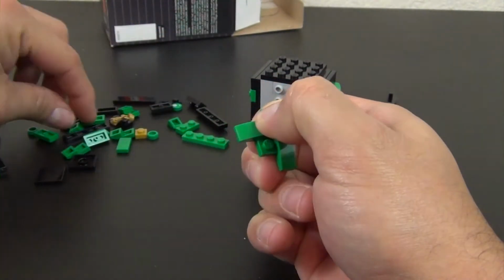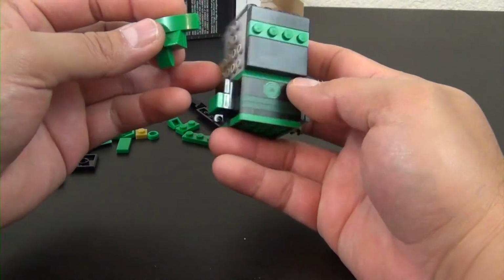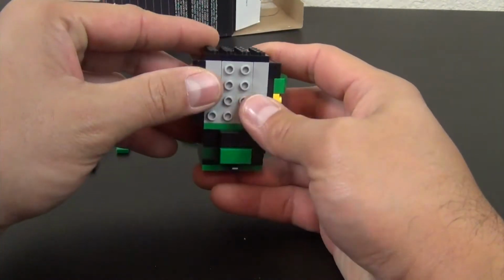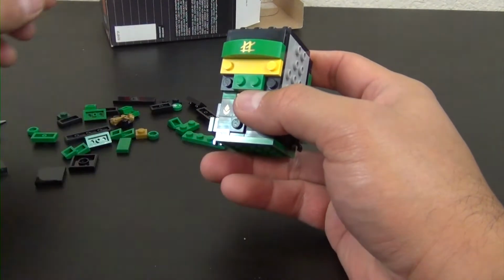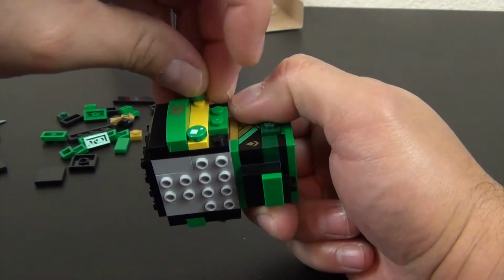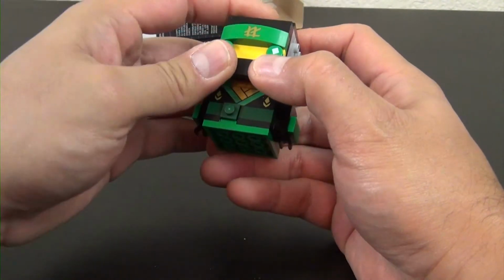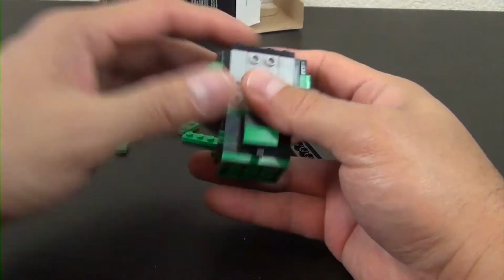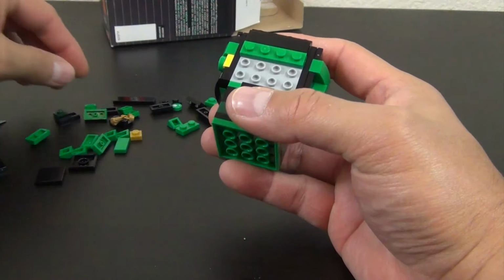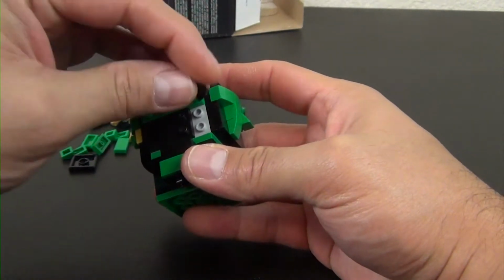Okay, so we have this piece and we have a cheese slope here. Where does that go? Okay, so that's the little knot that's tied in the back for the headband. We go to the front here. I must have missed a step because the eyes are being shown on this part and I actually didn't put them on. Alright, so we're building the side part of the mask. Plate and a tile.